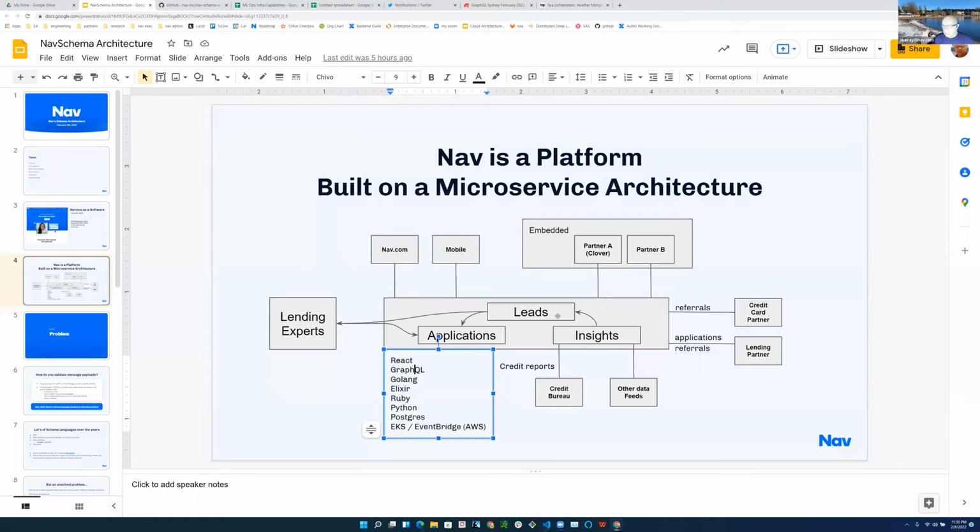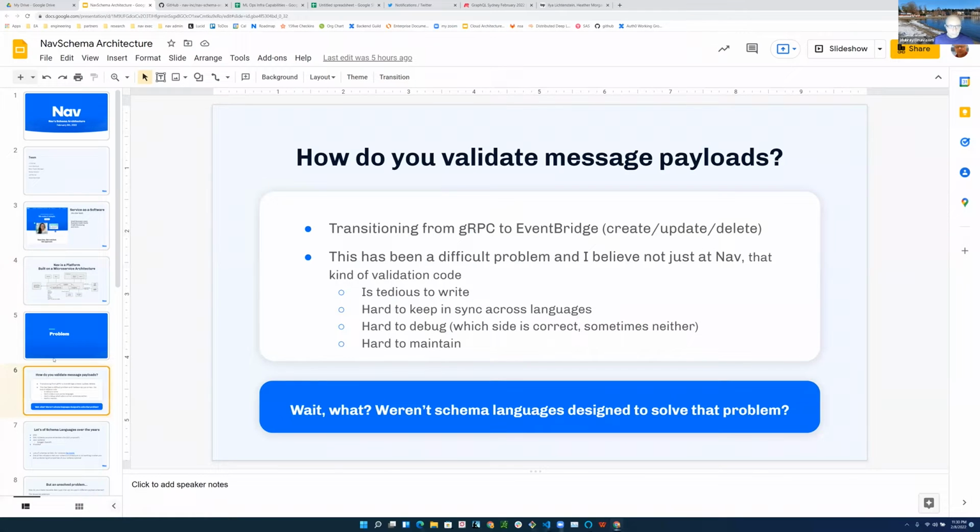There was a little bit of validation here and there, but you can imagine in a polyglot environment like this, it's very hard to keep validation code in sync. It's not necessarily the code that engineers want to write. It's a little bit boring, and therefore this has been an area of the architecture that has not been served well. So the problem is, how do you validate message payloads?